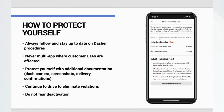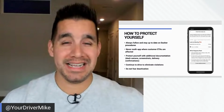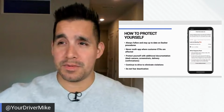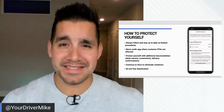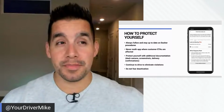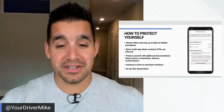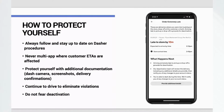Number 3. Now we're getting into the actual protecting of yourself and your account on the documentation side. Protect yourself with additional documentation. I cannot stress enough how much I saw this point being made in those driver communities. Again, what we're talking about over on Discord, comment sections, what have you. This is probably one of the biggest things you can do to protect your account status. Because as we mentioned, DoorDash is going to ask you for additional documentation when you get these flags.